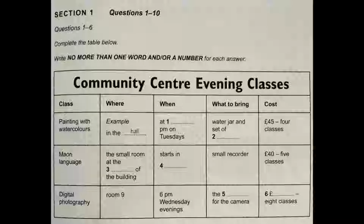And how much does it cost? Let's see. For 4 classes, it's $35. But if you take 8, it works out as $55. So you're making a bit of a saving. $15, that is. I see.